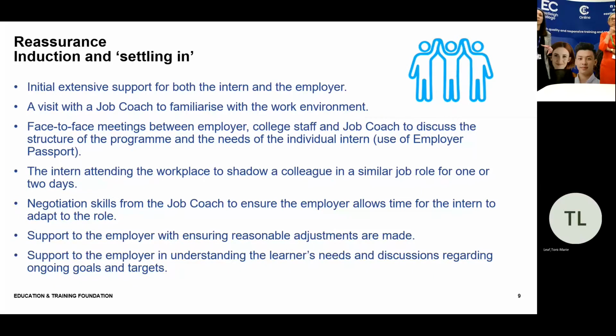This idea of job carving is something we're really keen to work on with employers. As much as there may be a job description that the learner can't completely meet, there may be aspects of that role that they can really thrive with and move forward with, and that frees up other roles and jobs for other members of the team who are already there.